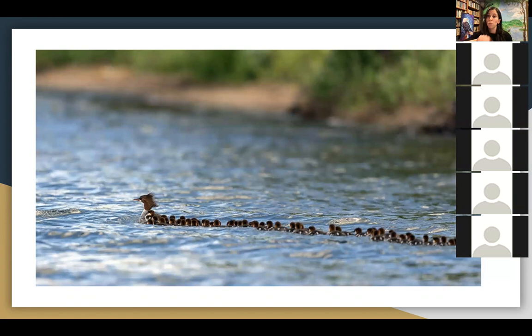But this is a photo that was taken in Minnesota. This is a common merganser with 50 ducklings. And scientists suspect that maybe these other ducklings were separated from the parents. And because ducks can't count, they don't know whose baby is who. Sometimes the babies will just follow their mom. They're imprinted, or they'll follow a species that's like them.